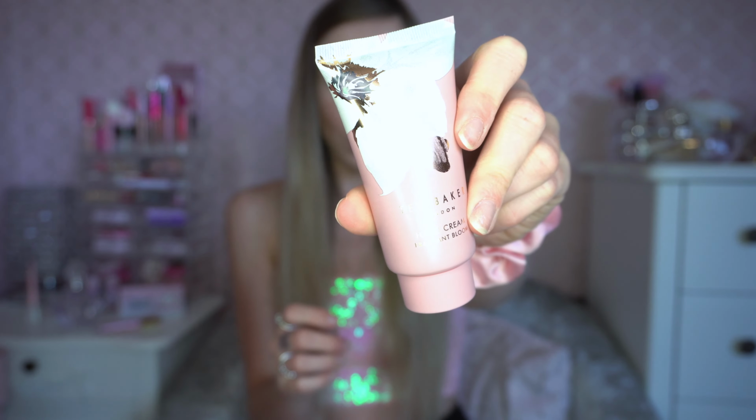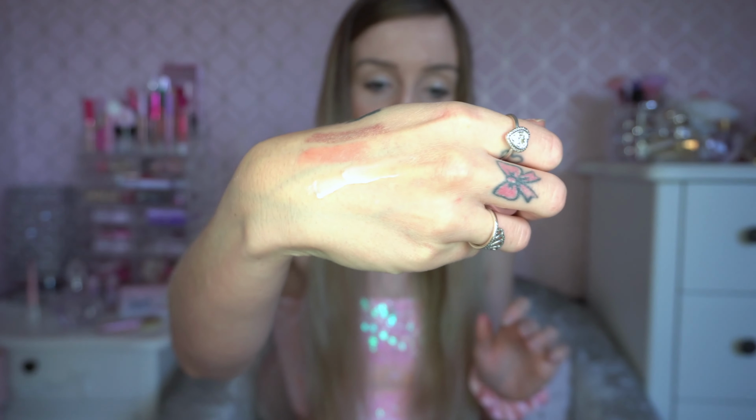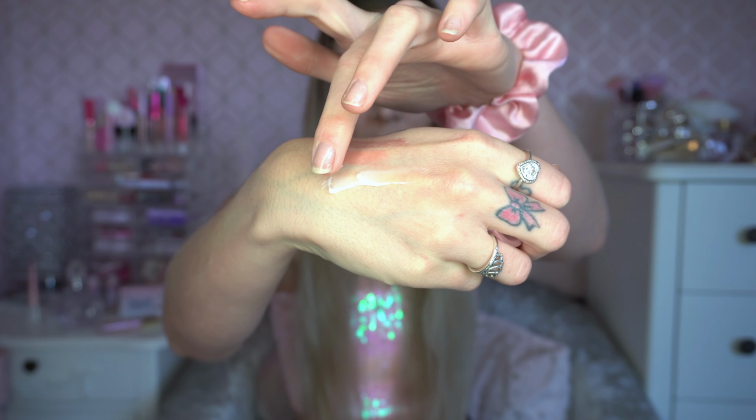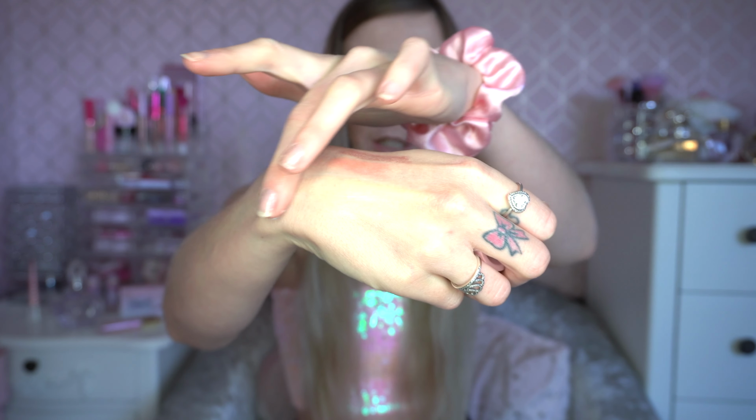Going to look at the hand cream first. Pop a bit on the back of my palm. I don't know why I said palm there. It's the back of my hand. When it comes out, it just looks like that. It's quite a creamy formula. And then I'm just gonna sort of put it in. Ooh, that's really nice. That's really soft. That smells lovely as well.